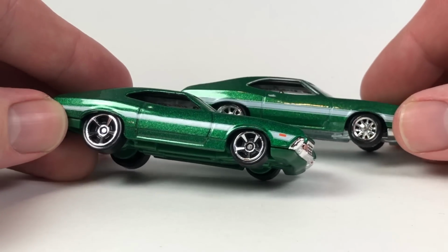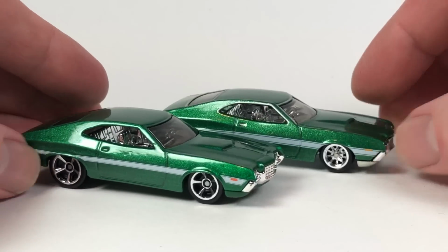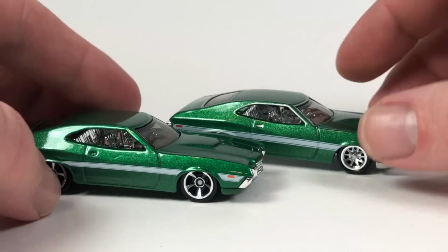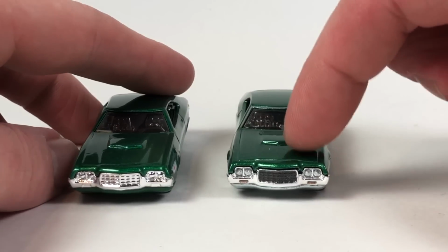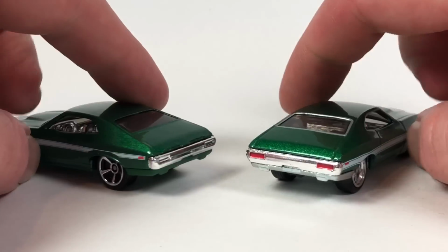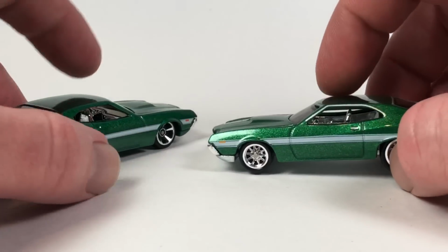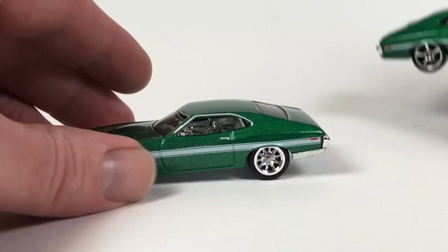So as you can tell, they're pretty much identical as far as the tampo and stuff. Although this one does have full deco, so you're going to get the headlights and the grille and everything in the front. And then you're going to also get some taillight action back there. And of course the metal base, the rubber tires. It looks pretty good.